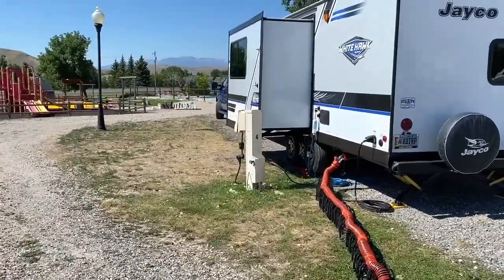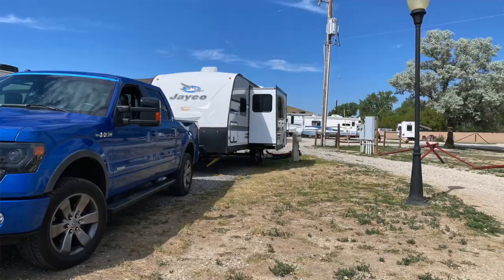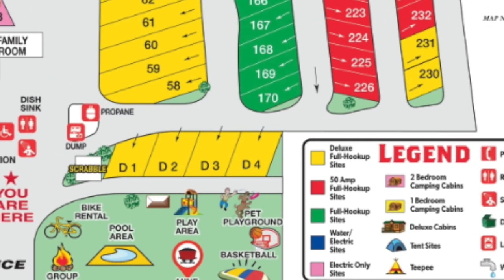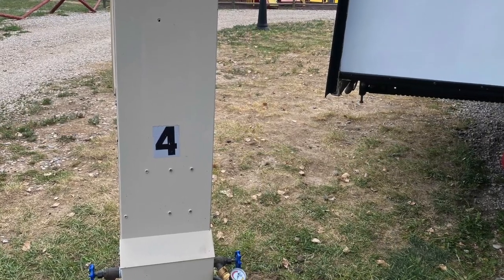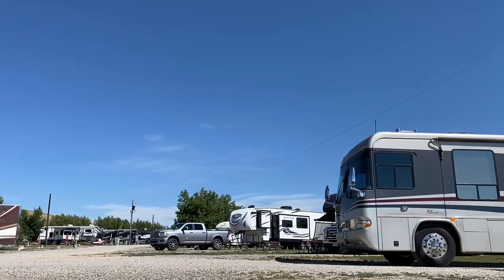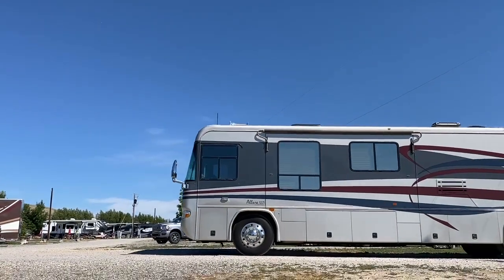Now we got the one right on the edge here. So if you're checking out this KOA and you like this spot, we are on the very end, right by the play area. And you would think, well, is it gonna be loud? Actually, it wasn't. It wasn't loud at all. So it was really nice.